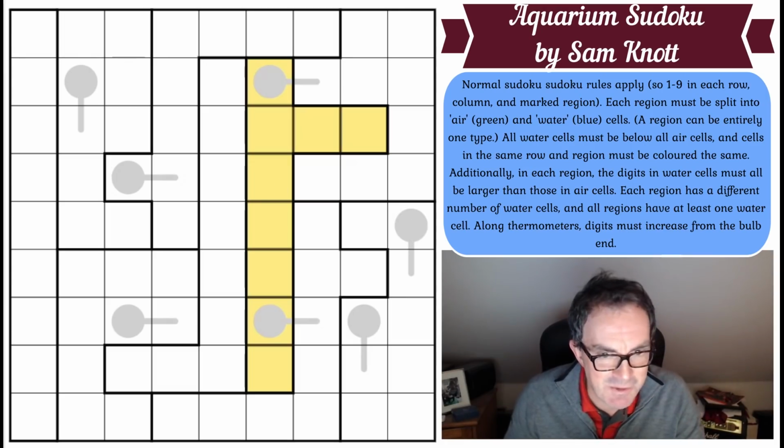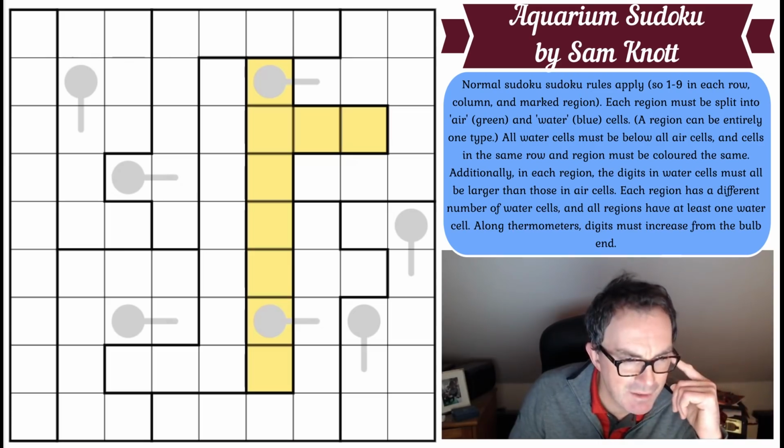Now, here's where it gets interesting, though. Each region must be split into air (green) and water (blue) cells. So we've got to split the grid into blue and green cells. A region can be entirely one type. All water cells must be below all air cells, and cells in the same row and region must be coloured the same. Additionally, in each region, the digits in water cells must all be larger than those in air cells.